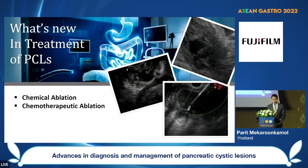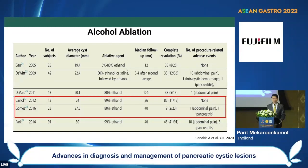Coming on to the treatment portion. The treatment of pancreatic cyst can be quite controversial because we know that only a portion of these cysts will progress into cancer, but not all. The majority of these cysts can still have a benign course. And therefore, doing a major surgery like a Whipple surgery or distal pancreatectomy can be troublesome for the patient. So using chemical ablation and chemotherapeutic ablation has gained some traction over the past decade, even though the results have been quite conflicting in the past.